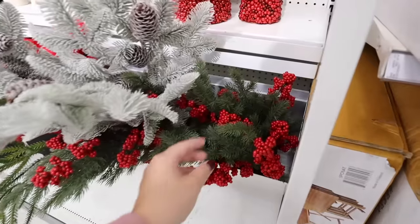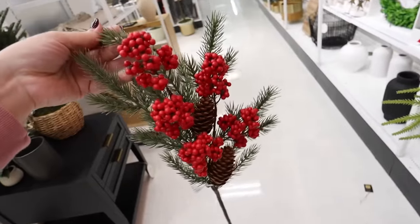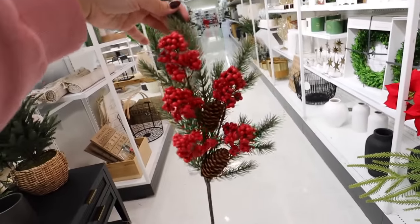It's massive. Right here, they do have these as well. These are smaller $5 stems. On here, you just get the greenery with the red berries and the pine cones. This is a really good amount for $5 as well.